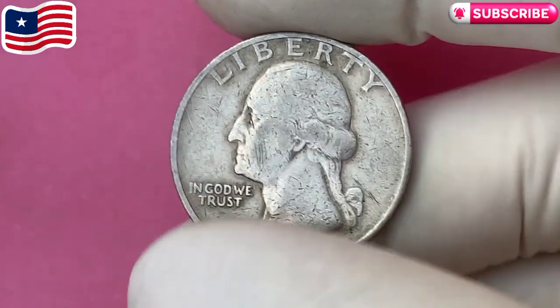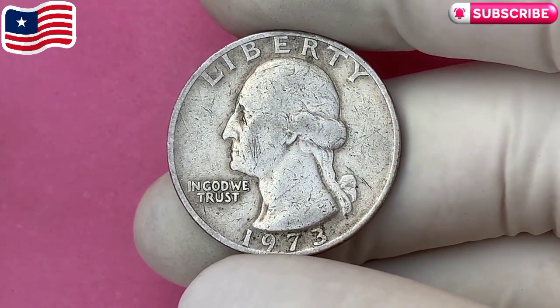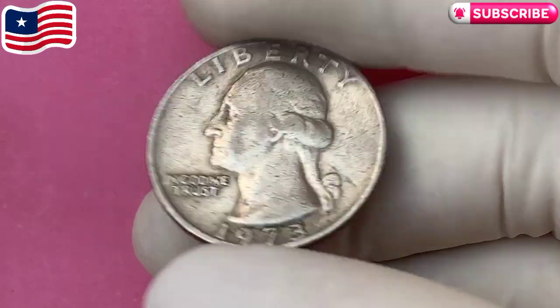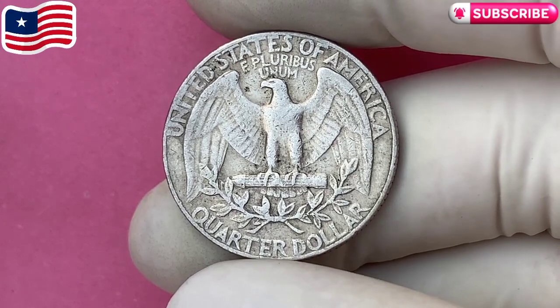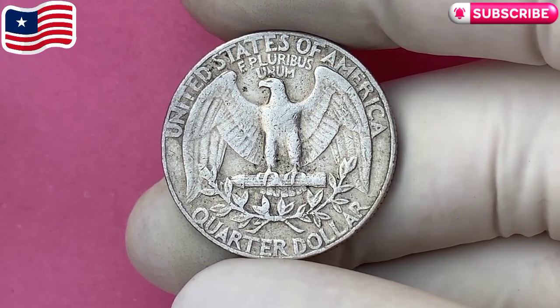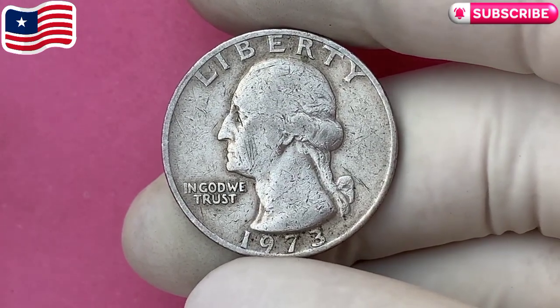If you think you might have a special 1973 quarter, inspect it carefully. Use a magnifying glass to look for doubled letters, irregular edges, or unusual coloring. You can also weigh the coin. Standard quarters should weigh about 5.67 grams, and measure its diameter for any inconsistencies. These details can help you spot potential rarities.